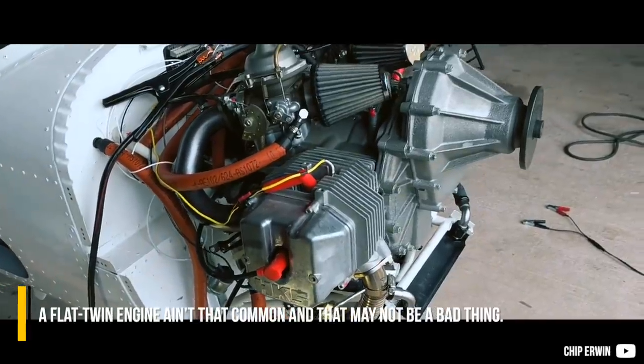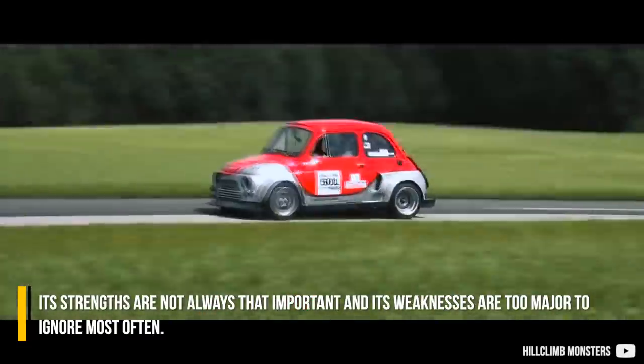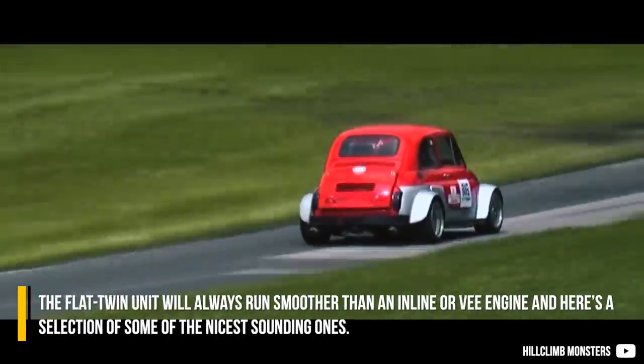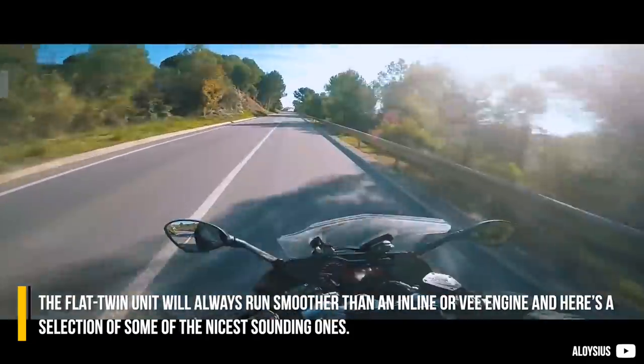Flat twin engines aren't that common, and that may not be a bad thing. Their strengths are not always that important, and their weaknesses are too major to ignore most often. The flat twin unit will always run smoother than an inline or V engine, and here's a selection of some of the nicest sounding ones.